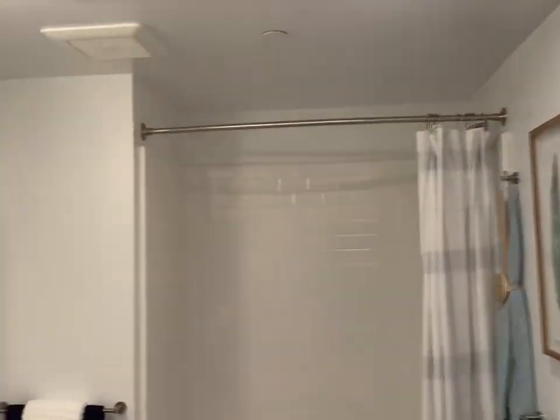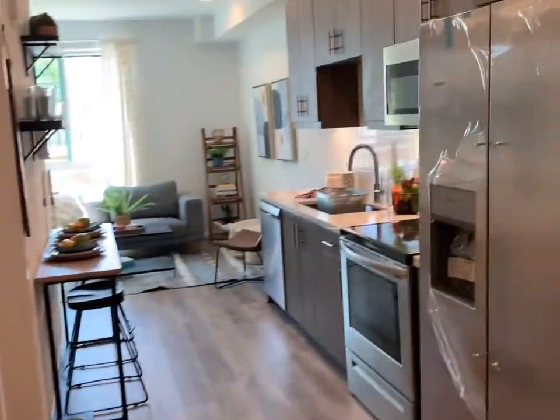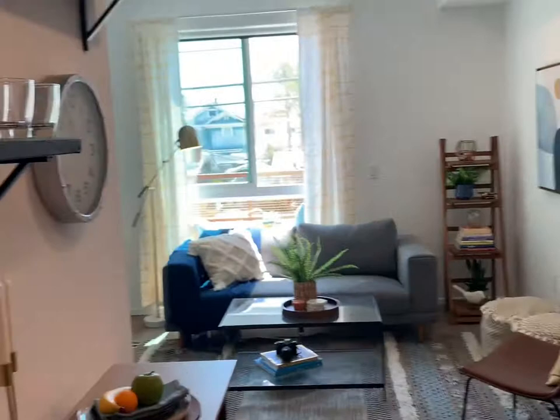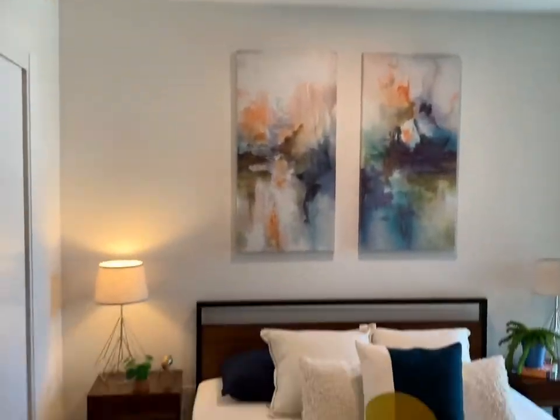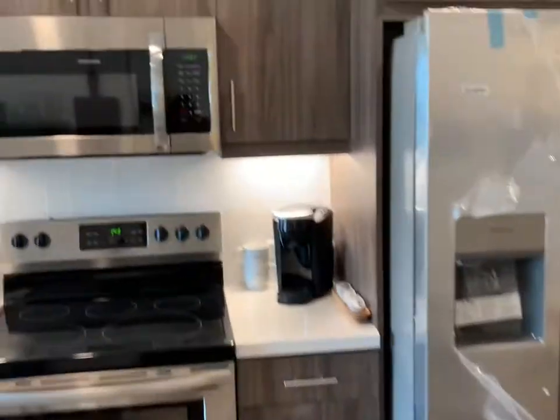Okay, something I learned about the bathroom is this one had a lot more counter space and drawers in the vanity where the studio did not. So here in the bedroom, there's a nice big closet where the studio did not have that.